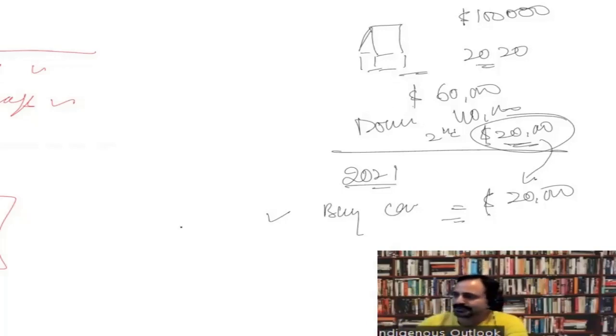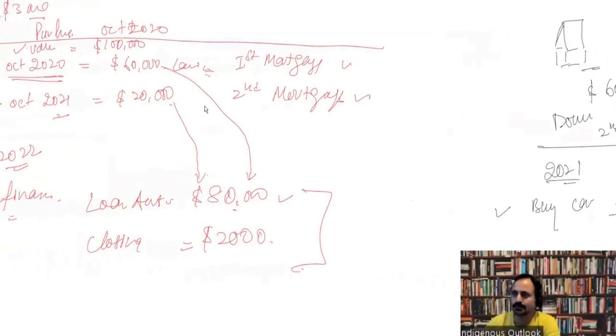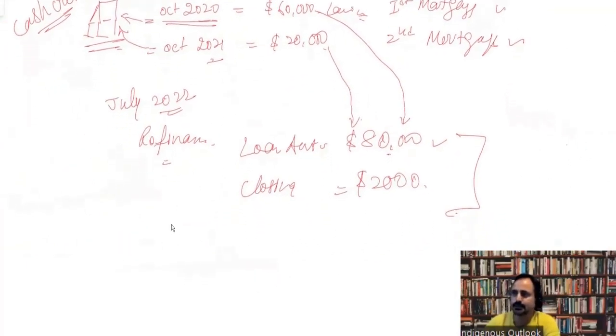So what I'm trying to say is, whenever this happens, when the property was purchased, whatever loan amount had been taken could only be considered against the property. Any additional loan that has been taken from the lender for a different reason on a different date, we cannot consider against the property. Many people make this mistake. So this is going to be a cash out.